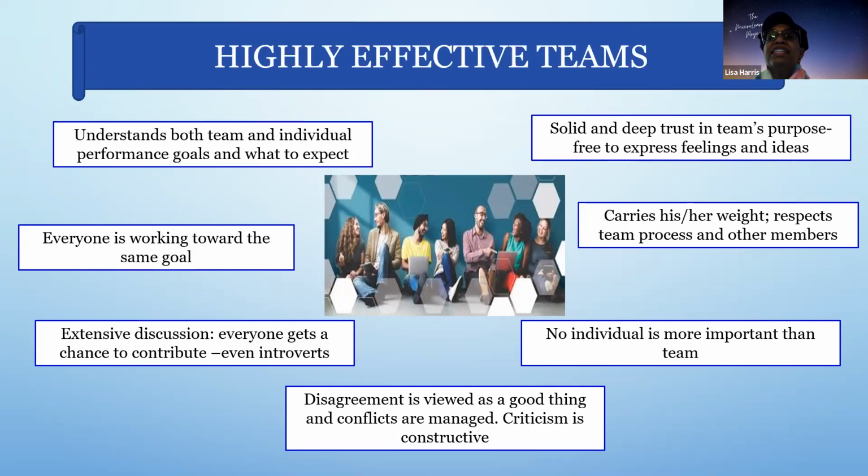The next one is solid and deep trust in the team's purpose and the ability to express feelings and ideas. This is a team that can actually have a conversation where they can disagree, where they can support each other, where they can express their real feelings. I'm tired, I'm worn out, this project is too long, this is difficult, I need help, I'm struggling. All of these things are really important because what that says is that I trust you enough as my team member that you'll walk me through and support me.